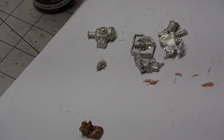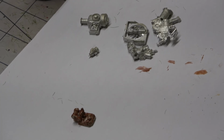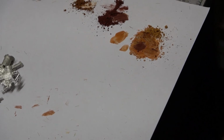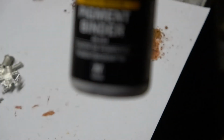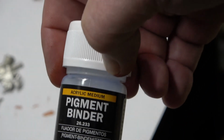And if we look at the one down there on the left, you'll see that I've started to weather it with some rust. I'm using some Vallejo rust pigments with a little bit of binder. These are the pigments I'm using, some old rust and some just rust. And this is the Vallejo pigment binder that just binds it all together. So let's do a couple of these and see how they come out.